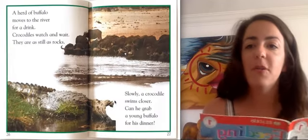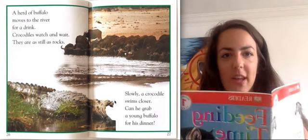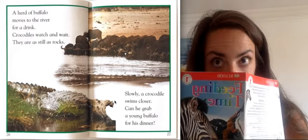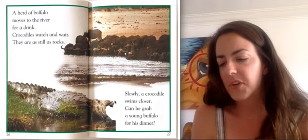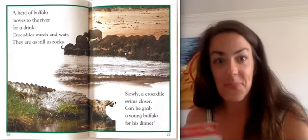A herd of buffalo moves to the river for a drink. Crocodiles watch and wait. They are as still as rocks, and they wait with their eyes above the water, just like this. Slowly, a crocodile swims closer. Can he grab a young buffalo for his dinner?